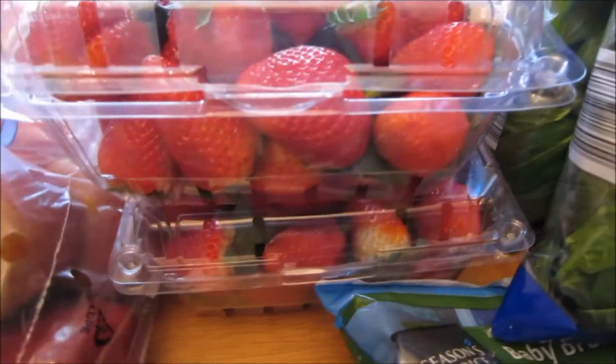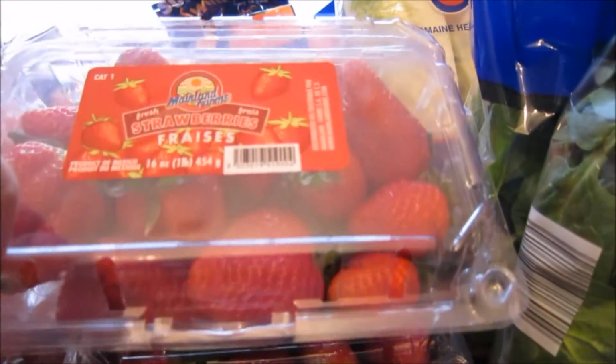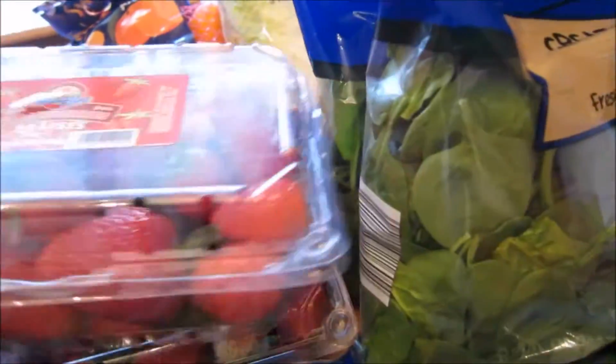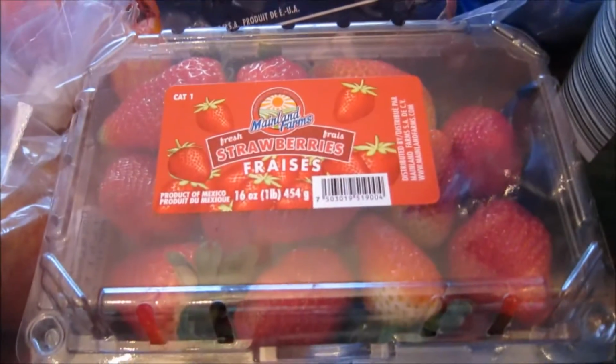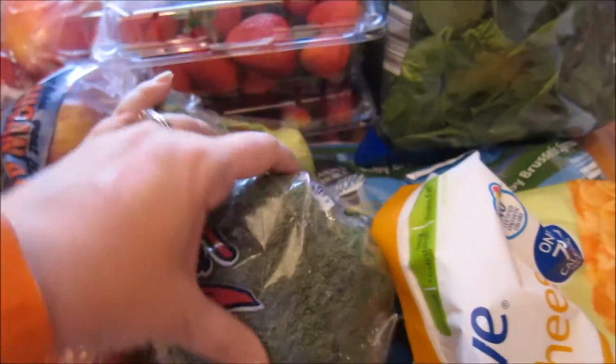Strawberries were one of the produce picks, so we went ahead and got 2 containers of strawberries. I want to say those were $1.49 each for those packages, which isn't bad, and they look pretty good. Honestly, I had Brooke pick them out. I didn't really look too closely at them, but they're looking pretty good. I'm excited about those. A head of broccoli.